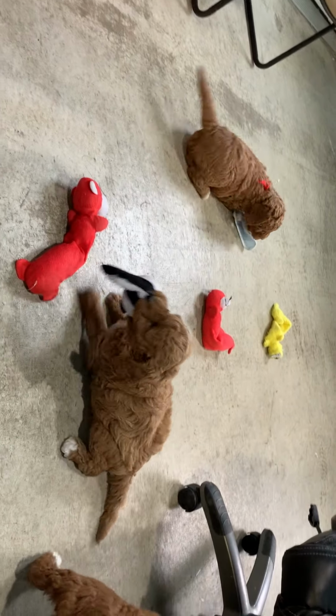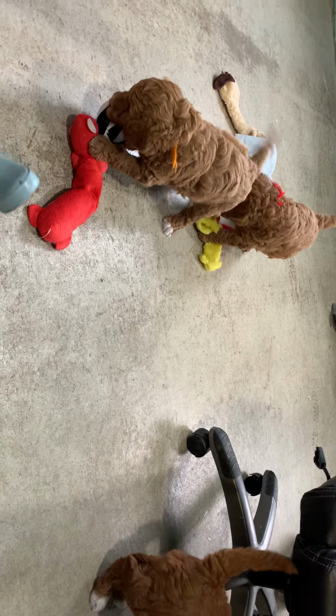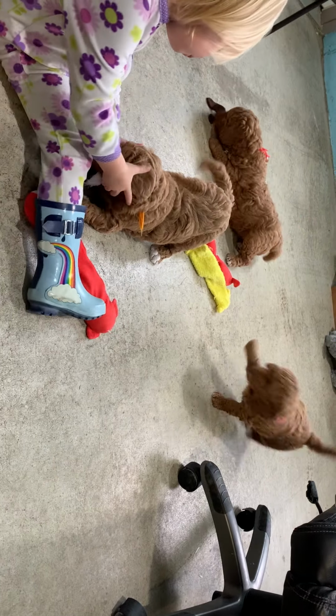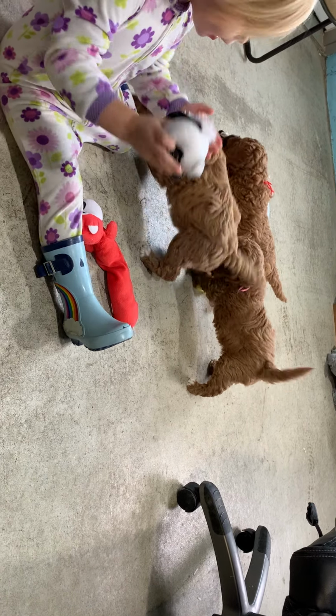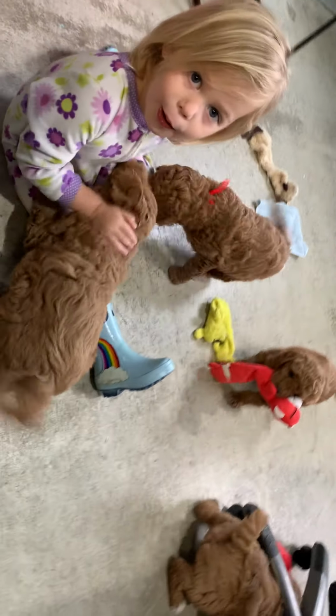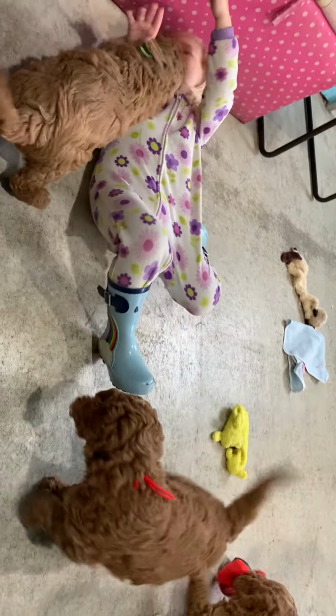You like playing with them, Rowan? These are big puppies. These are some big puppies from Paris and Easy, so they're my biggest ones. Percy and Pugsley are available. We have the green ribbon here, and the red one. Those are the two available right here.